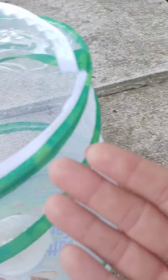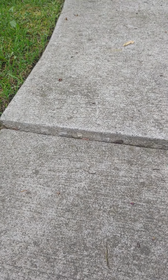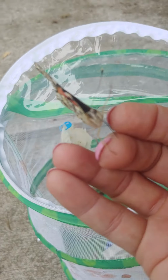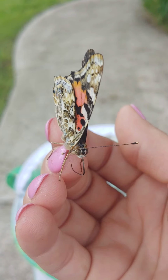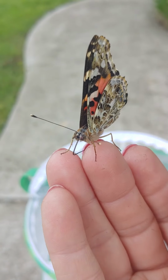All right, let's see about these guys. All except one of our chrysalises have turned into butterflies. Oh, there goes one. So let's see. Come here, little guy. Here's another one. Oh, he's got his tongue going too. His proboscis is searching for nectar. Can you say proboscis? Say proboscis.